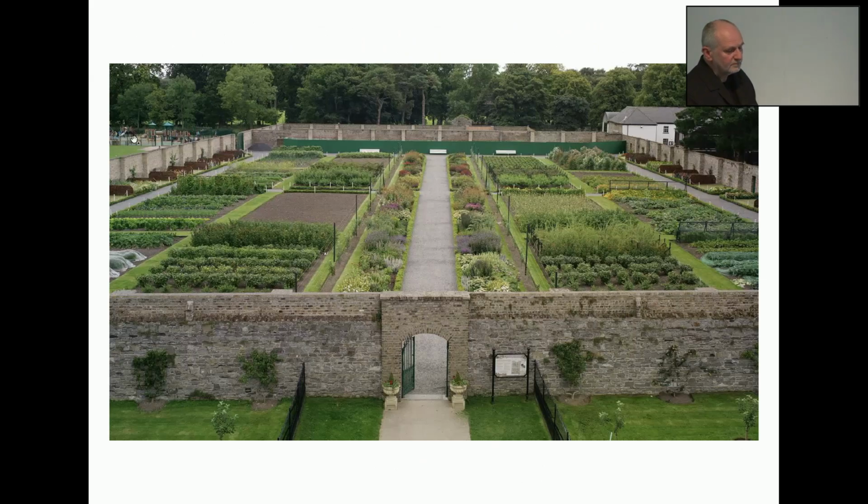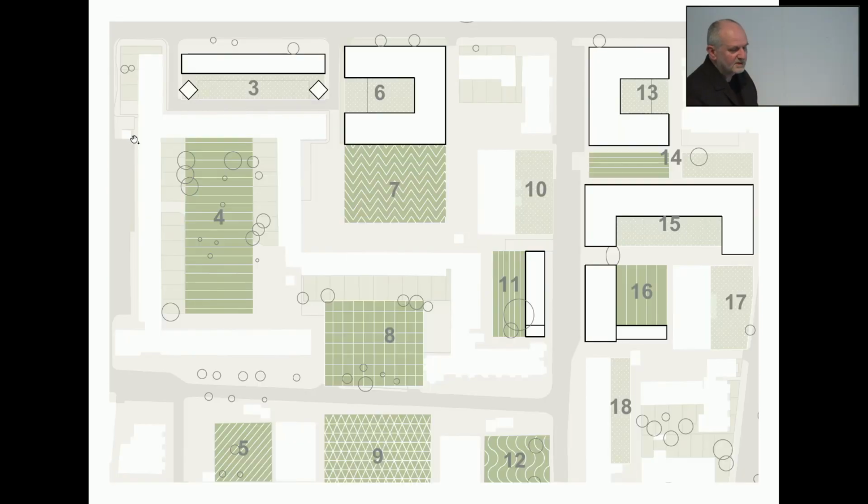Some gardens for growing food, some simply a single fruit tree, a walnut tree with play space. All of these spaces have a dual use. One is a bowling green, one is kids play. One would have a cafe that opens up onto it.